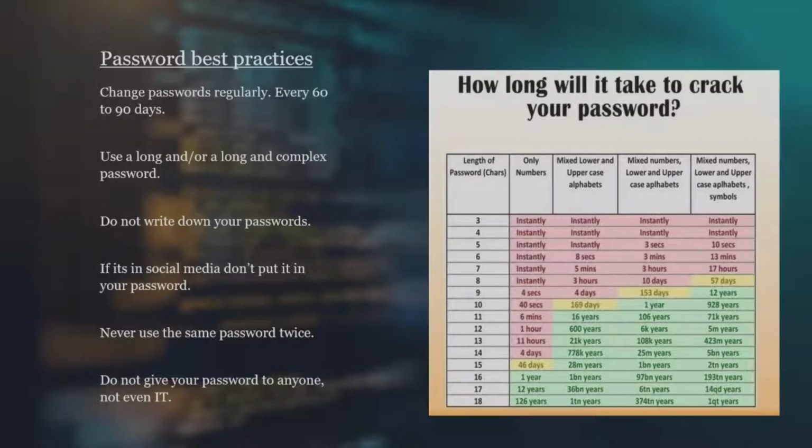So going through some of our password best practices.